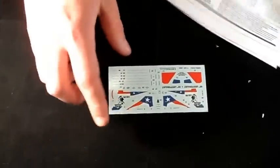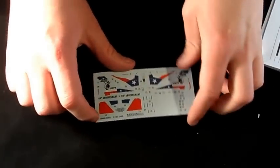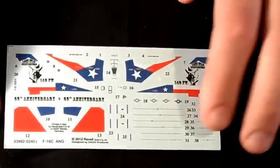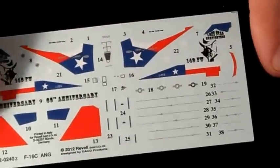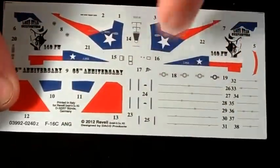Off with the decal sheet. Get rid of the health and safety information, we don't need that. Let's just zoom in on this. Hopefully you guys can see that. This is the decal sheet, very nice embossed. They're quite thick, these decals, compared to most I've seen. But very nice.